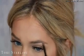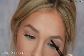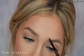And then I just got a little ahead of myself, but I just go in and fill in this little gap right there with the brow product. And then I take the top and I define the top. Okay, this is where we're at. We're looking good. Then I go in and I fill in the front.